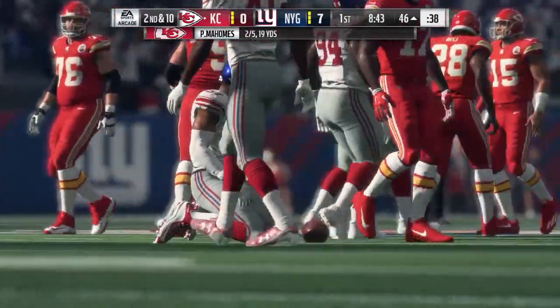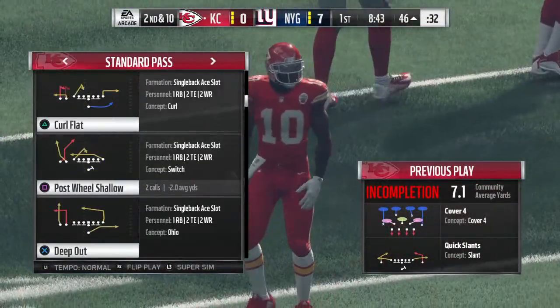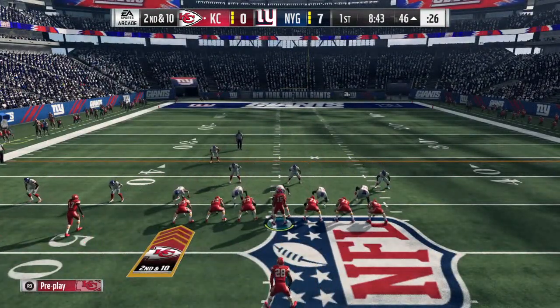And it pops free. The collision there jarred the ball loose and brings up 2nd down. This team is not going to make it easy for you. They're a physical group, and we just saw it there on that play. It came in, made the contact, just as he's trying to haul it in.